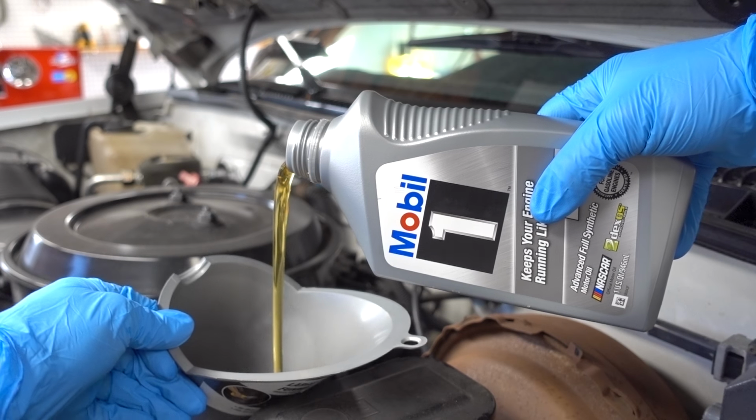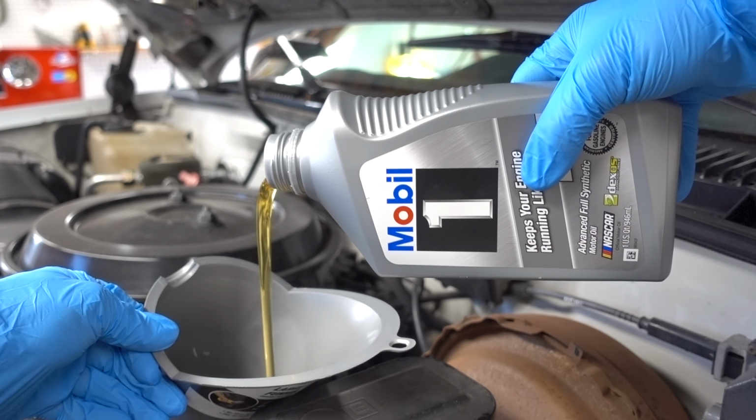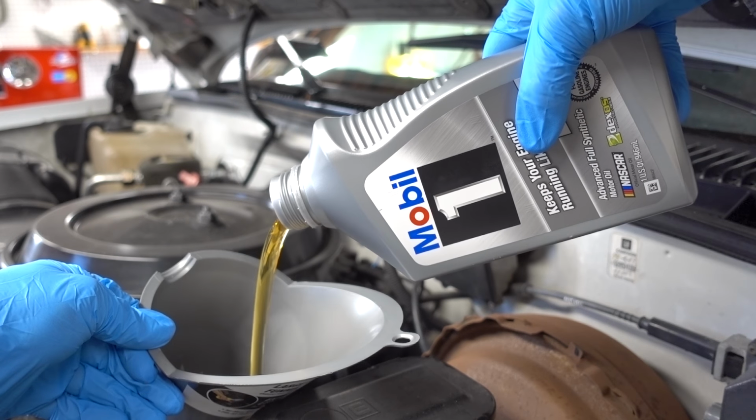You're going to want to make sure you're filling your car with the correct amount of oil, and you can find that in your owner's manual. In my case, this truck takes 5 quarts of oil, and so that's what I'll be putting in.